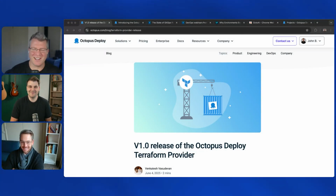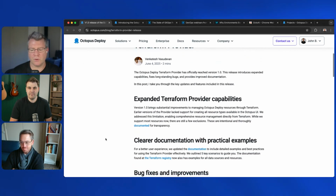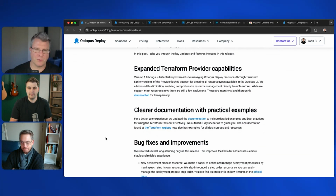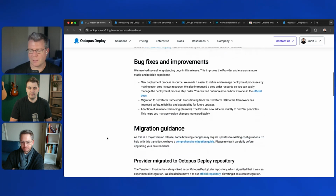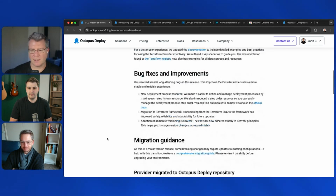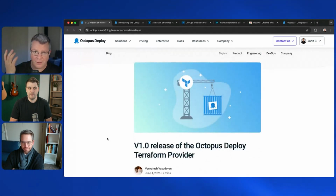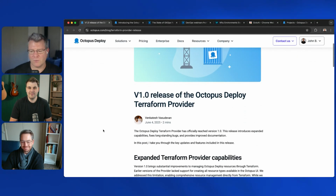Humble brag. So this is a blog post entitled V1 Release of the Octopus Deploy Terraform Provider. We had a webinar recently about this where we talked about everything that's new, and the big one here is we actually have support now for deployment processes, and this is thanks to the engineering team who did a great job making this supported. But we're now happy to announce the 1.0 release of this, and I think it's great. I've been working on this for a number of years, actually, I hate to say, months and years on this thing, and so I'm very happy to see 1.0 of this.